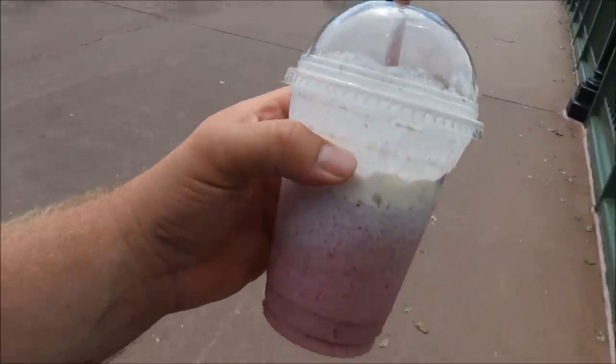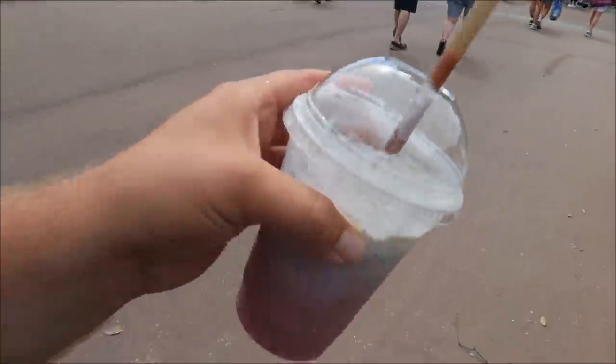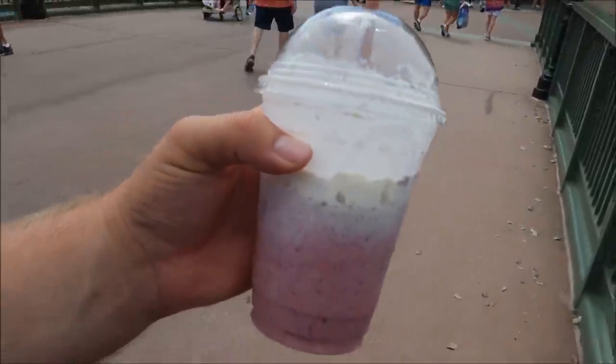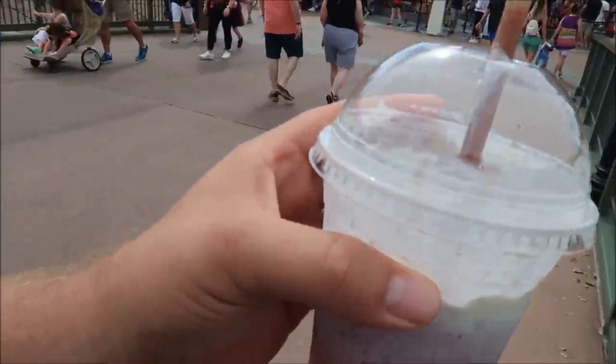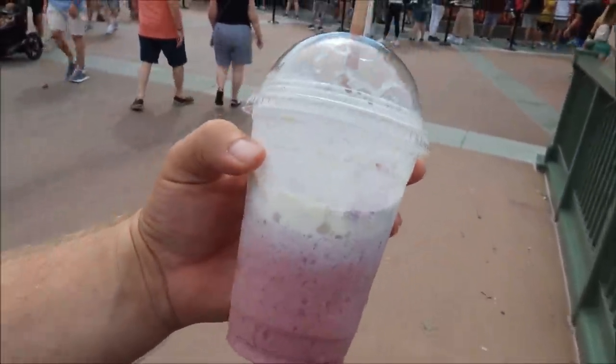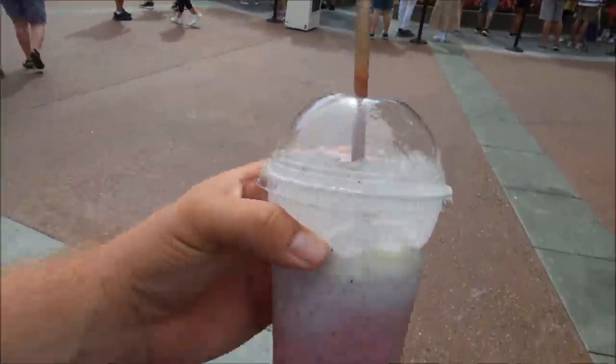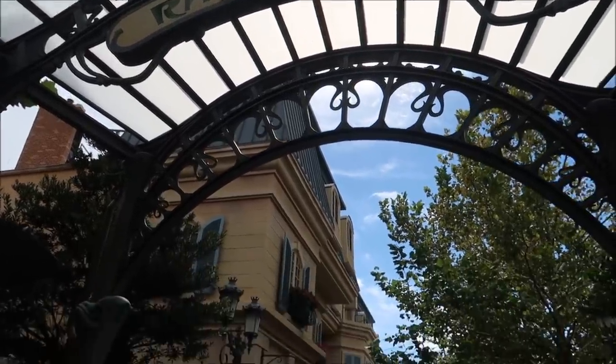Normally these drinks tend to get worse as they melt, but this is getting better, shockingly. It's losing that creamy texture and it's just tasting like a delicious berry drink. So yeah, kudos to this actually. At first I was like, yeah, it's okay, but now I'm really liking it. I'm really digging it. And now we have made it back to Ratatouille.